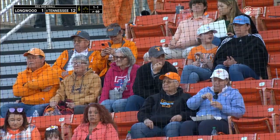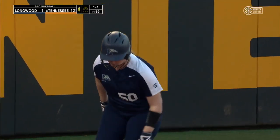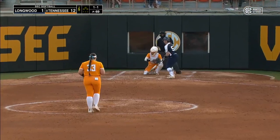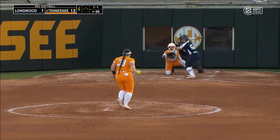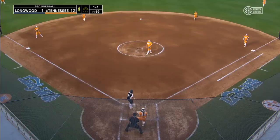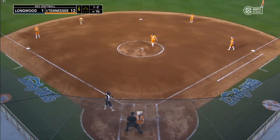Top of the 5th here, the Lancers will need 4 runs to keep this one going. They've gone to a pinch hitter. It's the freshman from Charlotte, Berkeley Witten, getting into the action. Witten in search of her first collegiate hit. Late on that one, 1 ball and 2 strikes.